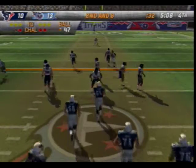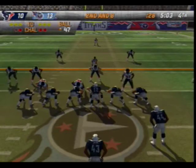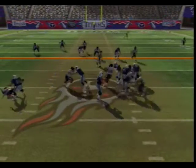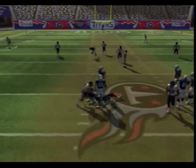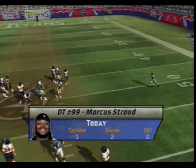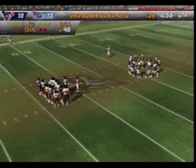Second and 8 coming up here on the 47-yard line. Houston comes out in their nickel package. It's a blitz. Pressure steps up into the pocket. Aaron Rodgers won't get the ball away and goes down hard. The defense is relentless. They've taken the quarterback down 4 times.